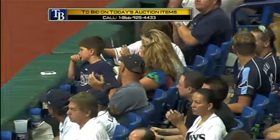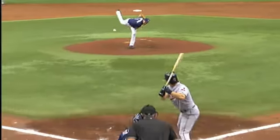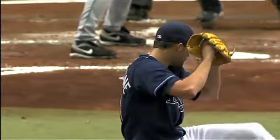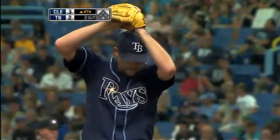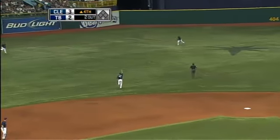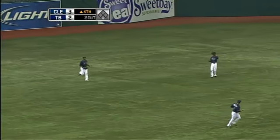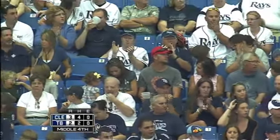There's a backdoor breaking ball to DeLucci to get him looking on a 2-2 count. Here's another look. Yeah, the fastball set this up. He threw some fastballs up, and he backdoors him right there with the curveball looking. So 2 up, 2 down here in the fourth. That's 3 consecutive strikeouts for Sonnenstein. And with the bases empty, here's Mark DeRosa. He lifts a popper into left center field, not overly deep. Upton is right there for it. BJ puts it away. It's a 1-2-3 fourth. Bottom of the inning coming. 3-2 Cleveland.